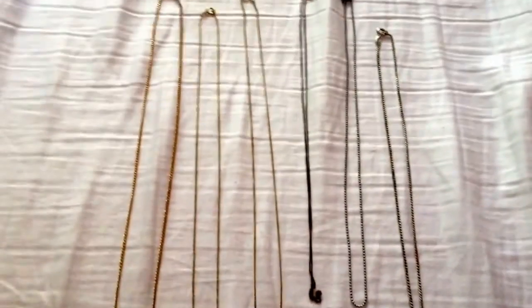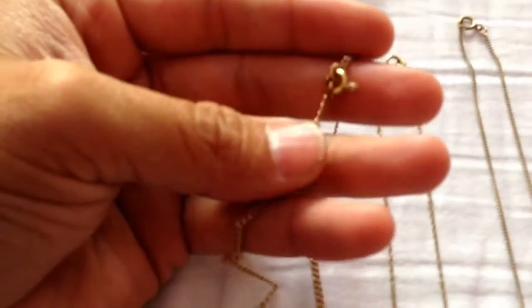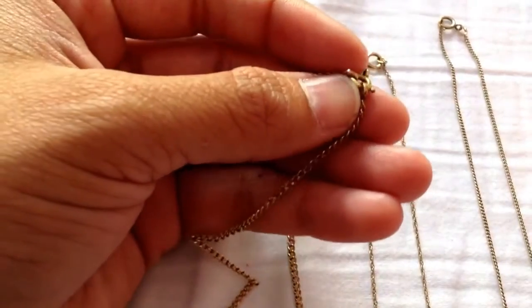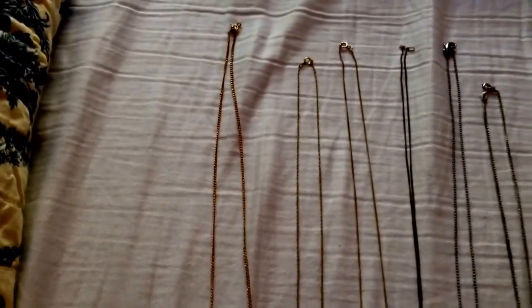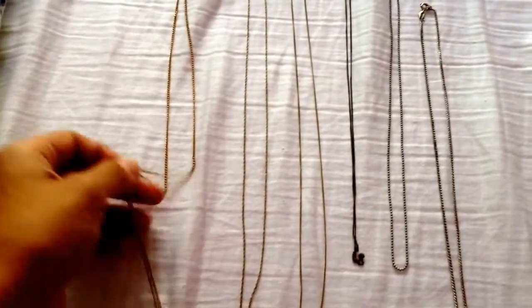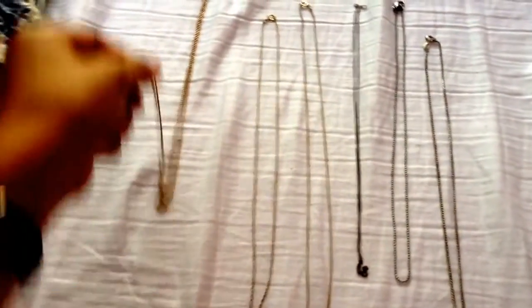I believe these 2 were gold filled necklaces, and this one I wasn't quite sure about, but just based off the makeup of the chain links, it could be gold. I cannot for the life of me read the marking on it because it's not fully stamped. So that one would have to get checked out for sure, but it's an extra long chain. It's gotta be like 24 inches total length.